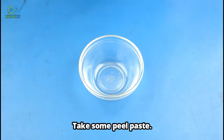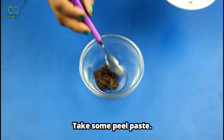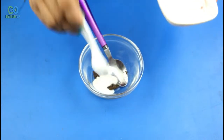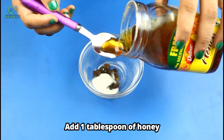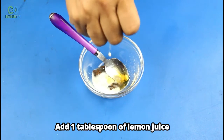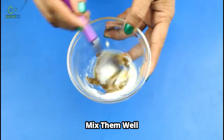Take some banana peel paste. Add 1 tablespoon of curd. Add 1 tablespoon of honey. Add 1 tablespoon of lemon juice. Mix them well.